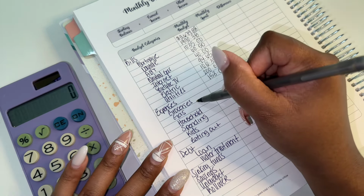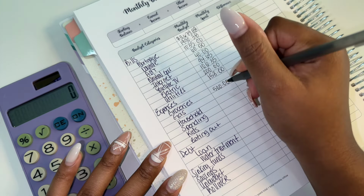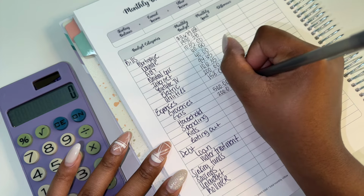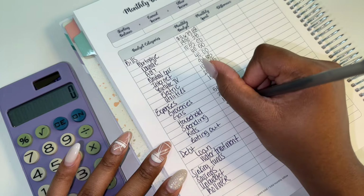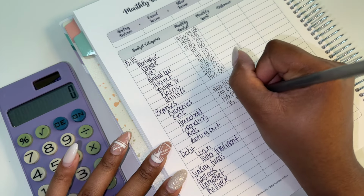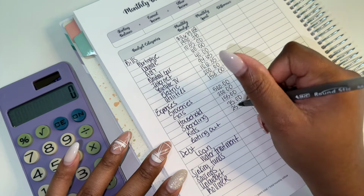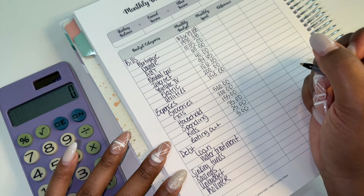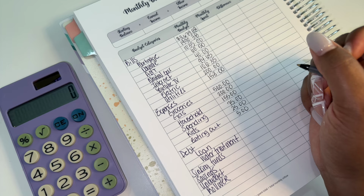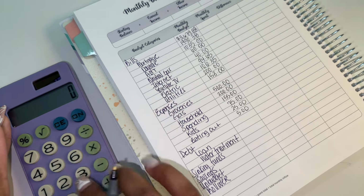So we have groceries at $500. We have gas at $200. We have our household spending at $155. Spending is our catch-all, which is at $75. Kids is going to be $25. And eating out is just going to get $5. I think it just makes sense for me to build this up, because in the month of June, I did do like 1 or 2 eating out, and it's not going to go away altogether, but I've been doing a lot better.